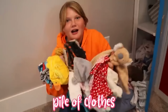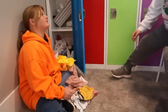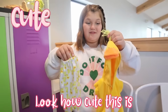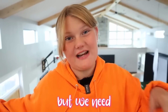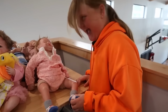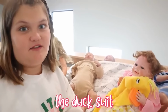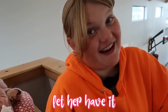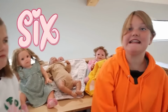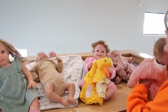So in all this pile of clothes, there's no Halloween costumes. Not a single one. Wait, what's this? Oh, one costume. Look how cute this is. We have one costume, but we need a lot more. It looks like Barbie has already taken claim of the duck suit. And she can throw a temper, so we're gonna let her have it. So do we have to go buy costumes for six kids?